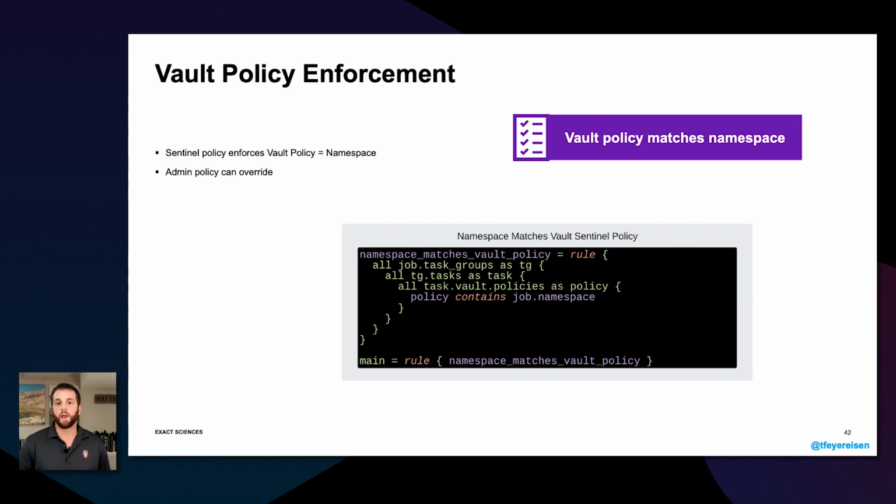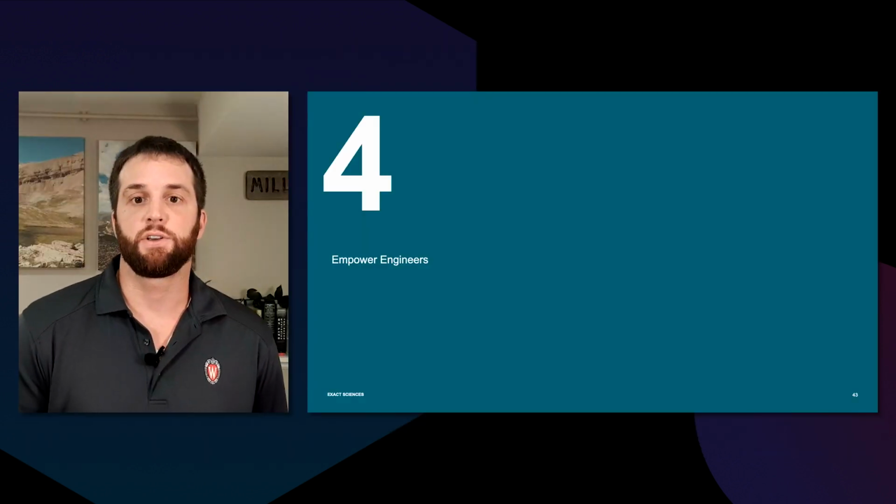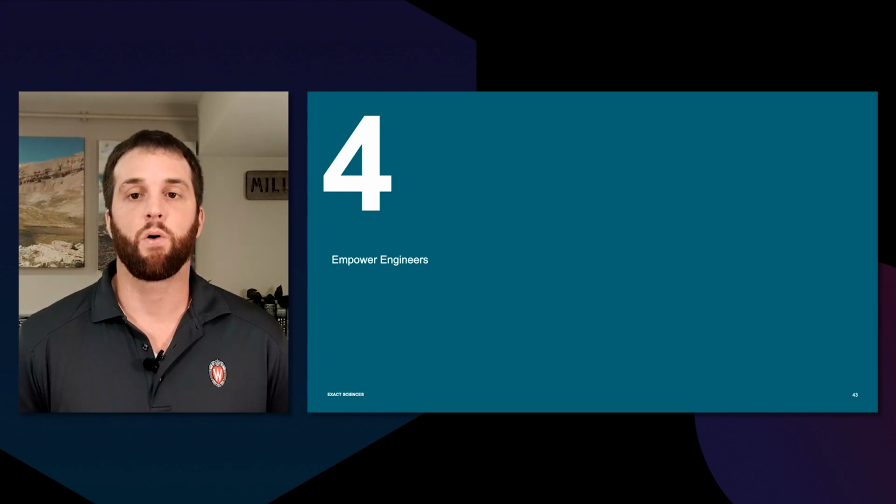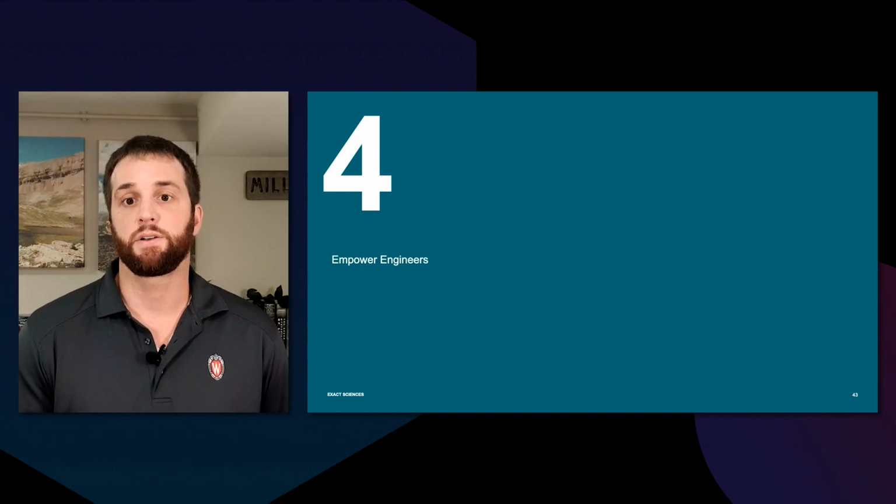Alright, we got the governance out of the way with only 2 requirements. That's not bad. Let's move on to the next section before we make any more. In this section, we're not going to talk about the benefits of containerization or Nomad. I think we all understand those benefits. But we will show how we've tried to simplify the development process for engineers while also maintaining compliance.